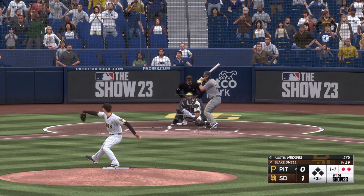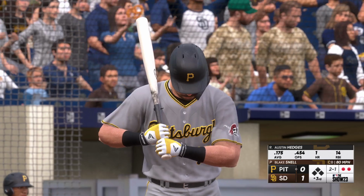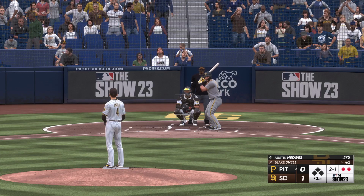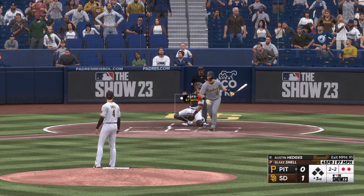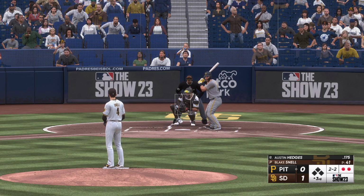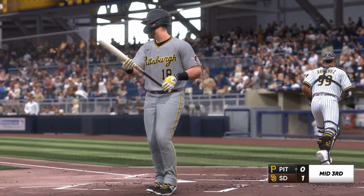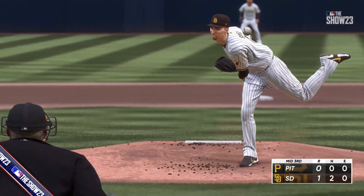Austin Hedges stands in. Wouldn't chase that time. The pitch. Swing and a foul straight back. And here it comes. Swing and a miss. Had him out front for the strikeout. I think the key is arm action on the changeup. When you can sell it like a fastball, you drop the velocity, you get the swing and miss, and you walk off the field.